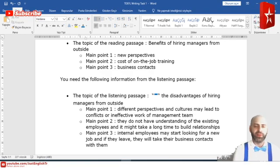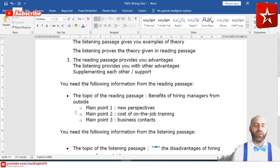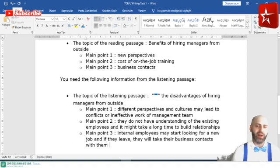So far during this lesson, I have explained the structure of the TOEFL writing task 1, and we have read one passage and understood the topic and main points. Also, we listened to a file and we understood the topic of the listening passage with its 3 main points.